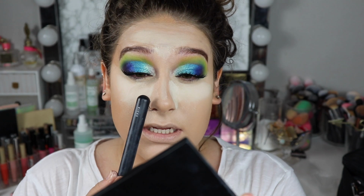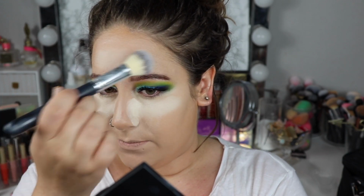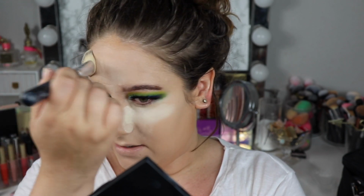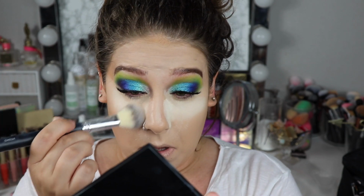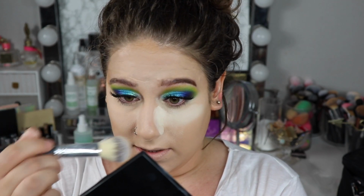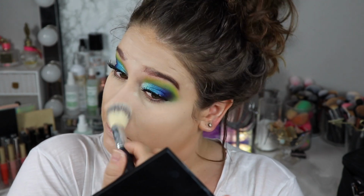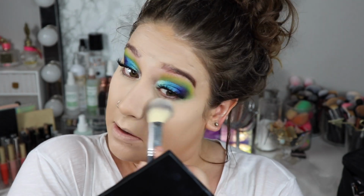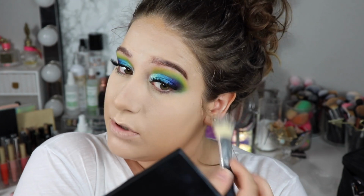So some are just like shimmers, some are like this foiled or whatever. The mattes were nice, they blended beautifully. The only shade that was a little bit harder to blend out was this purple, but it wasn't bad or anything. It was just a little bit harder to work with. From my first impression, I could totally recommend it. I really liked the look, and I thought that the shades worked beautifully. They blended out together beautifully.